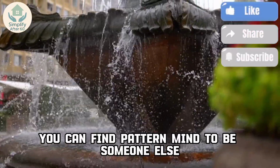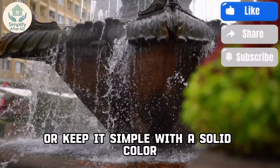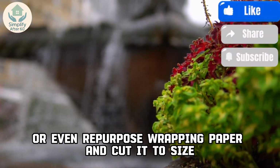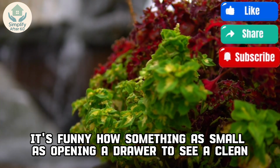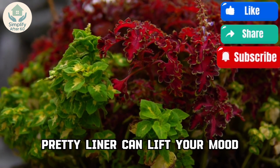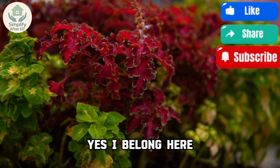You can find pattern liners with subtle florals, or neutral colors that suit your style. Or keep it simple with a solid color, or even repurpose wrapping paper and cut it to size. If you want it to stay in place, a little double-sided tape does the trick. It's funny how something as small as opening a drawer to see a clean, pretty liner can lift your mood. It's like your dresser is smiling back at you, saying, "Yes, I belong here."